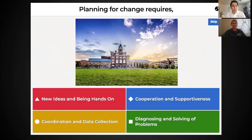All right, next one. Planning for change requires what? New ideas and being hands-on, cooperation or supportiveness, coordination and data collection, or diagnosing and solving of problems. Which one do you think?